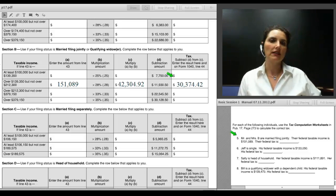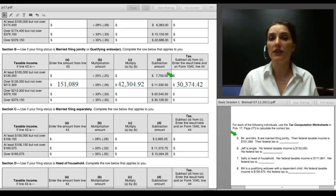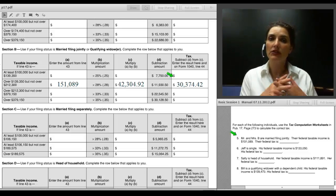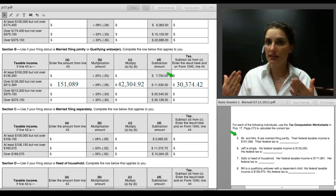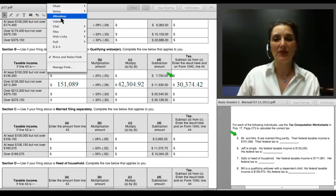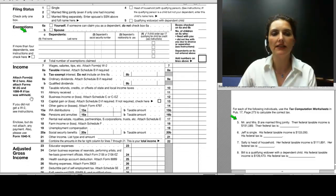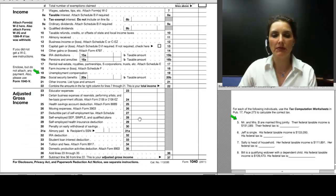While I'm on this subject, let's take a little bit of a thinker on what line 44 of the 1040 even means, because taxable income is a concept you really need to understand. So I'm going to open up Form 1040 and show it to you real quick. So here is Form 1040. Form 1040, as you know, is a 2-page form. You use page 1 of the form to provide identification information about the filer and dependents, filing status, and to enter income and adjustment amounts.